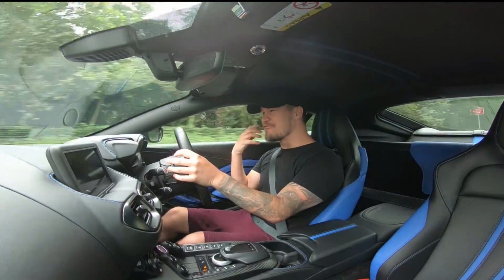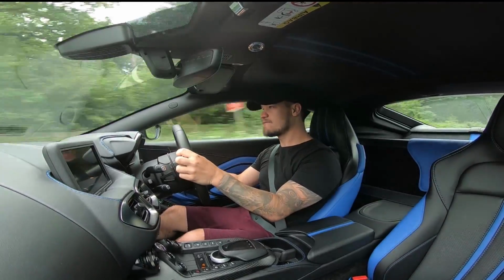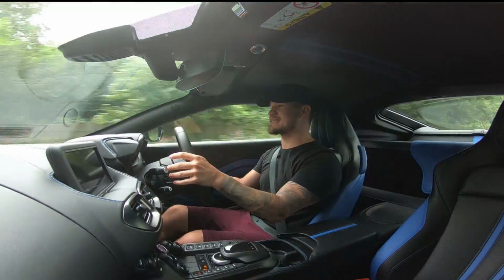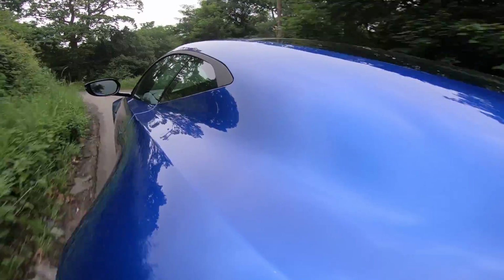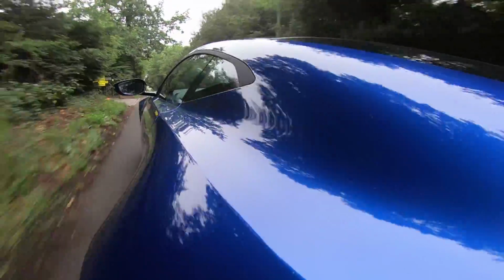So now the volume increases. The pops and the bangs are not from a Mercedes. Aston Martin have changed the way that this exhaust system sounds for the better. I think it sounds unbelievable. On the downshifts, you get 1, 2, potentially 3 cracks that don't feel like they're coming from a 4-litre bi-turbo.